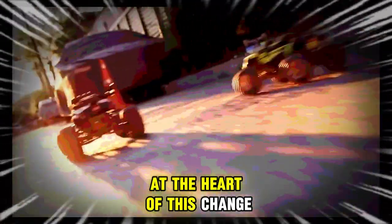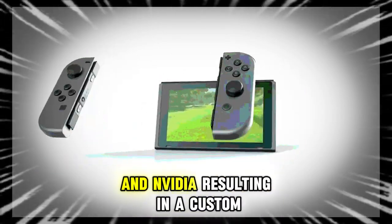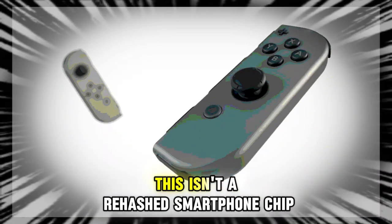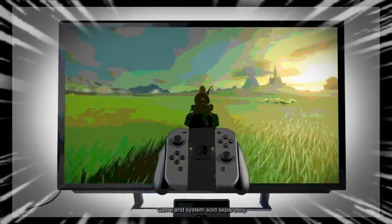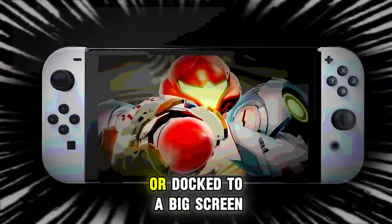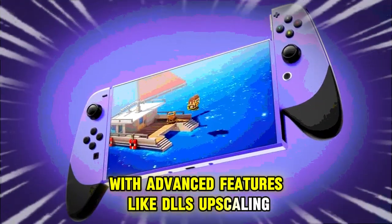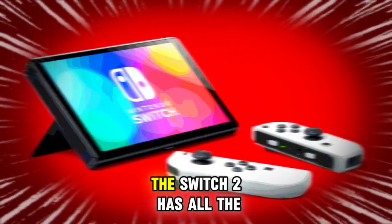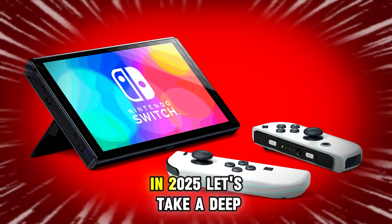At the heart of this change is a powerful collaboration between Nintendo and NVIDIA, resulting in a custom silicon designed from the ground up for gaming. This isn't a rehashed smartphone chip. This is purpose-built hardware, optimized to deliver the best experience, whether you're gaming handheld or docked to a big screen. With advanced features like DLSS upscaling, real-time ray tracing, and a massive memory boost, the Switch 2 has all the ingredients to redefine what portable gaming means in 2025.